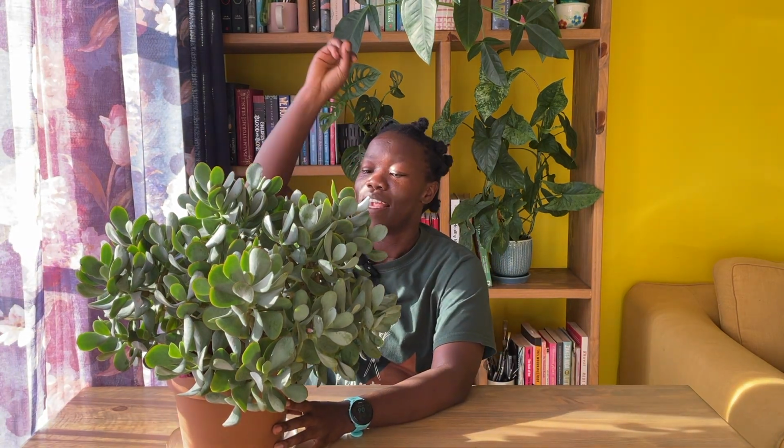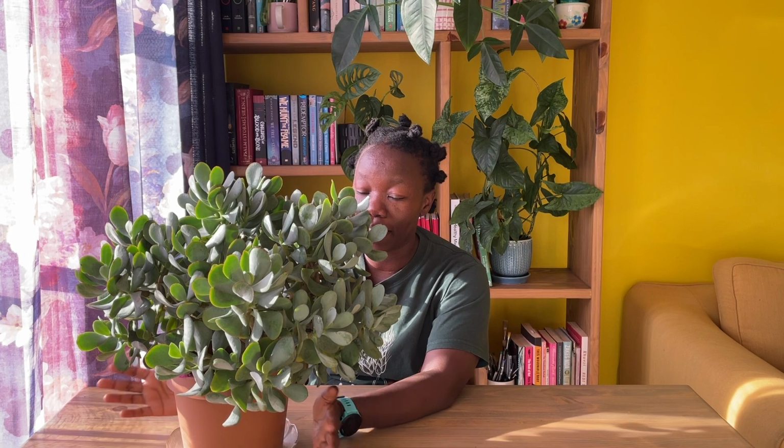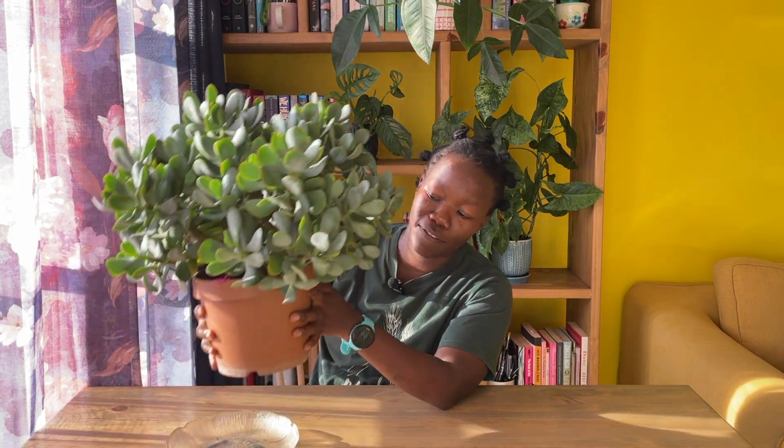But this guy was living with my bougainvillea, and the bougainvillea kept losing its flowers onto the plant, so I've decided to bring it in. I also had a space because I moved another plant. I've been moving things around. Anyway, it is absolutely gorgeous. I have spoken about how much I love this little planter.